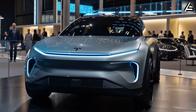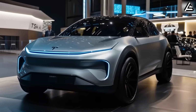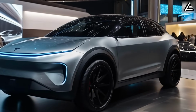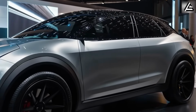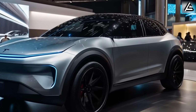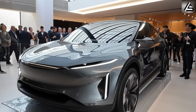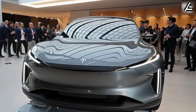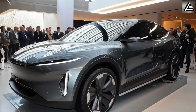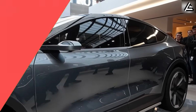Another subtle but important benefit is a lower step-in height. With a flatter motor and less underbody bulk, Tesla can design the Model 2 with a ride height lowered by 20 to 30 millimeters without affecting ground clearance needed for city roads. This makes entering and exiting the vehicle easier for everyone. Research shows that even a 20 millimeter drop in step-in height can reduce the physical effort required by around 5 to 8%, making a difference especially for children, seniors, or anyone carrying heavy bags.